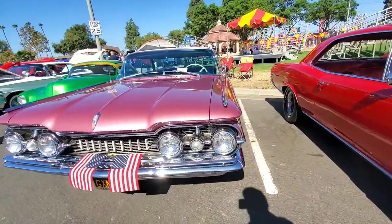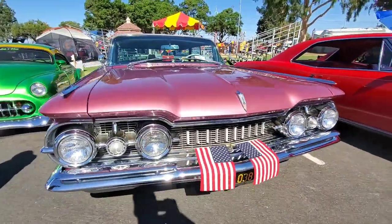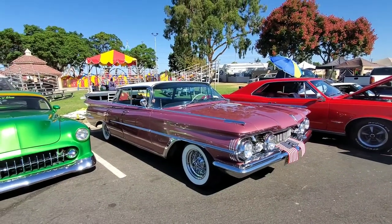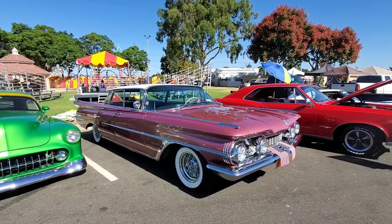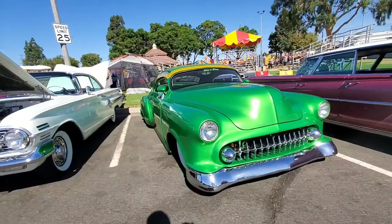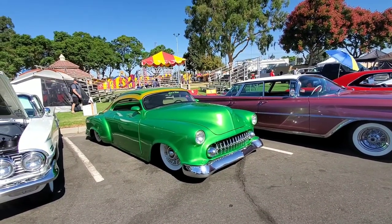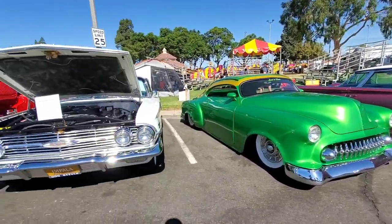Man, look at this, huh? We talk about an Oldsmobile with fins on it. Look at that. White walls wrapped around wire wheels and chrome. Four door hardtop, no posts. Look at this custom low and slow. Look at that. The stuff we have here in Southern California, no matter where we go, what we find, always find pretty cool stuff.